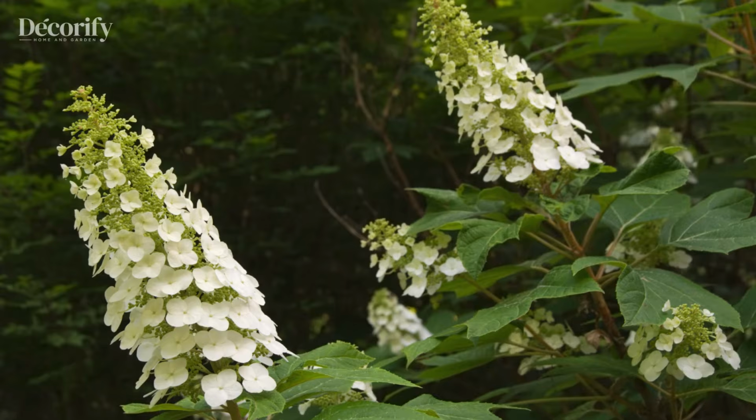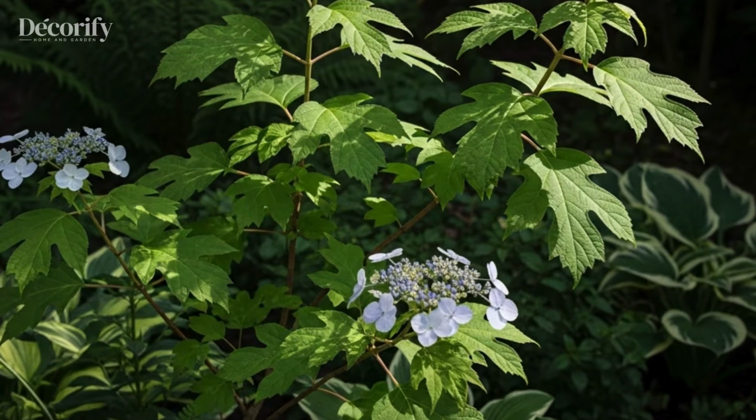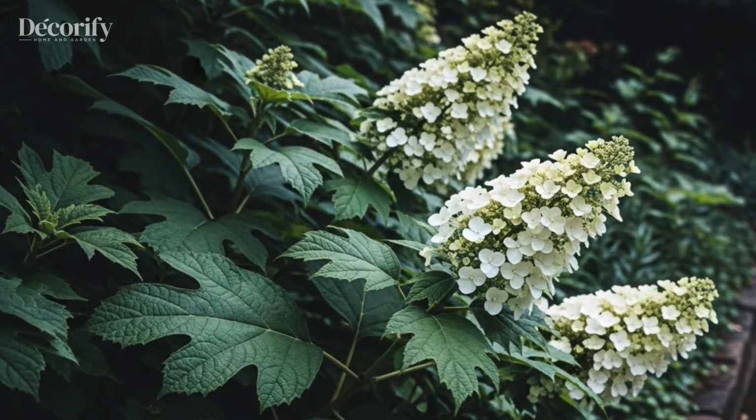In the fall, those deep green leaves turn brilliant shades of burgundy and red. Just breathtaking. It's also great for layering in your garden. Use it as a backdrop and pair it with smaller shade lovers like hostas or ferns for a lush, layered look that feels like a designer did it.